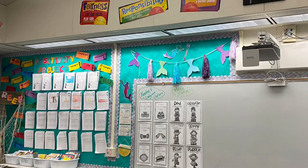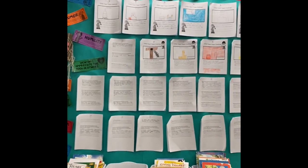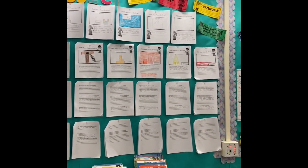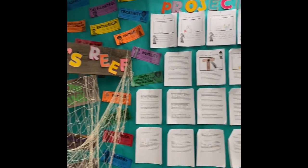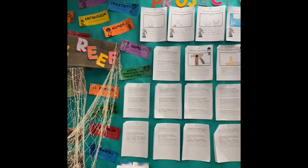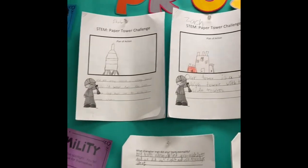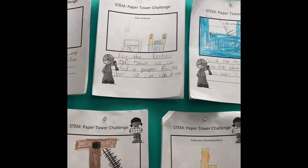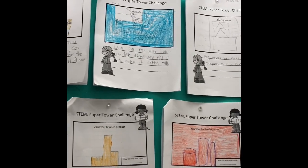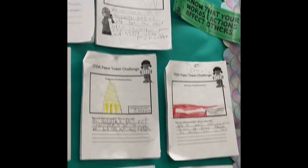Our next wall is our positivity project wall. And this year, Red Bank has been focusing on a lot of positive traits and how other people matter. So we did a fun teamwork exercise where they were given a pile of paper and they had to build a tower. So first they had to come up with a plan, and they were with students and friends that they wouldn't normally be with, so it was quite the challenge.